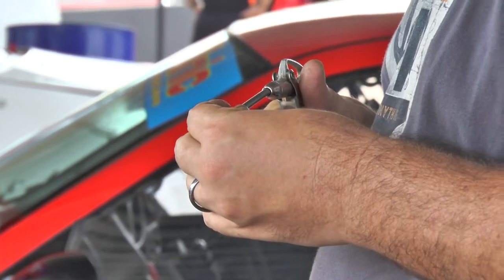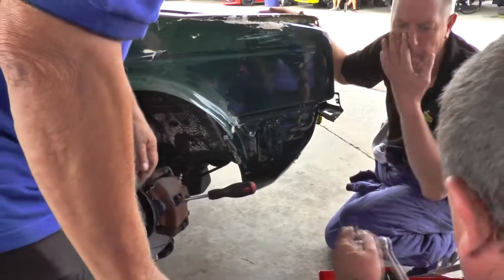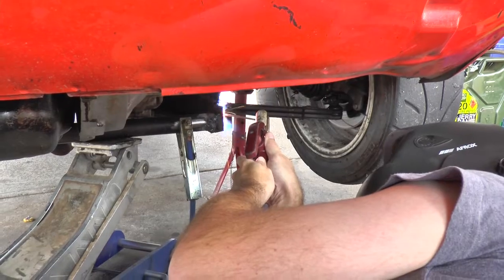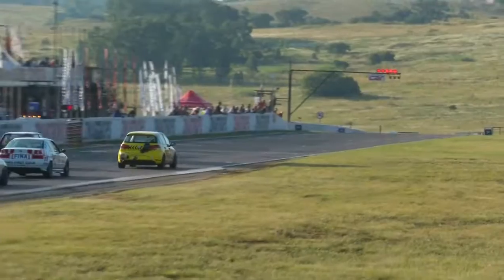Like you said, a lot of cars getting panel beaten. I think I'm going to bring duct tape and start selling it here at the track. I'm going to make myself a nice little bit of Tom on the sideline there. I've got nappies to buy.